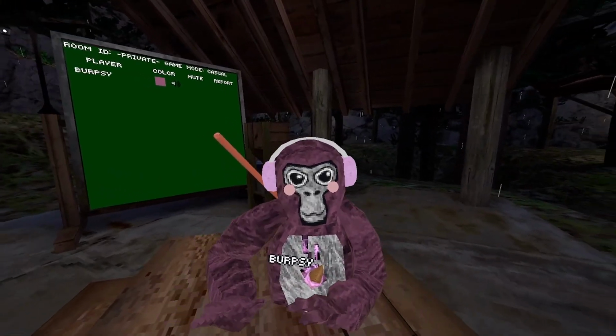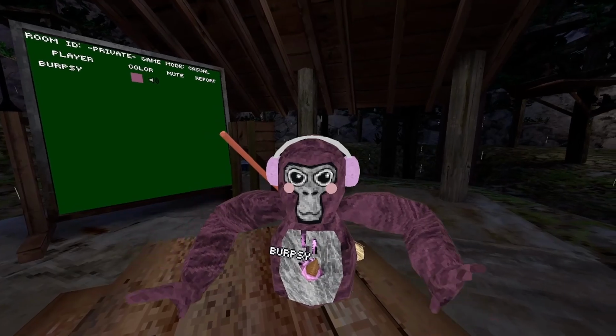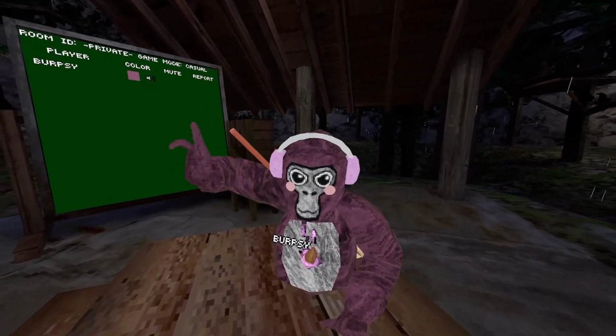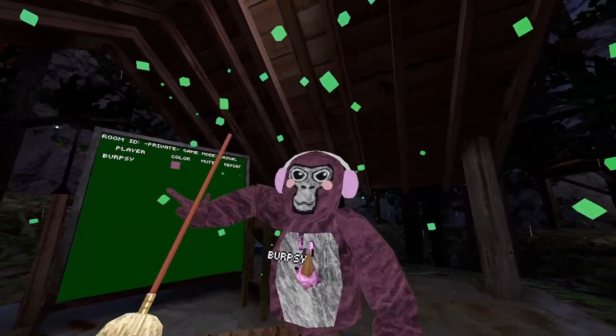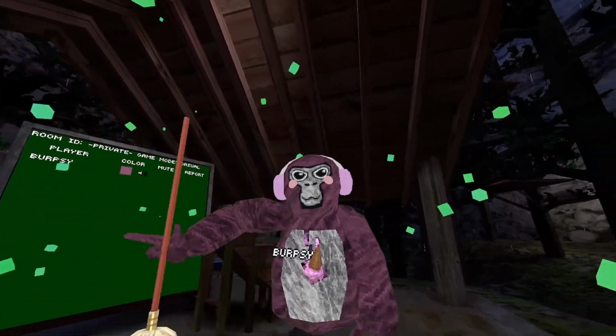Okay, if we head over to here or anywhere, you could do this glitch anywhere, and get the broom, look what it does. Literally, I'm Harry Potter, bro. No joke, in Gorilla Tag.